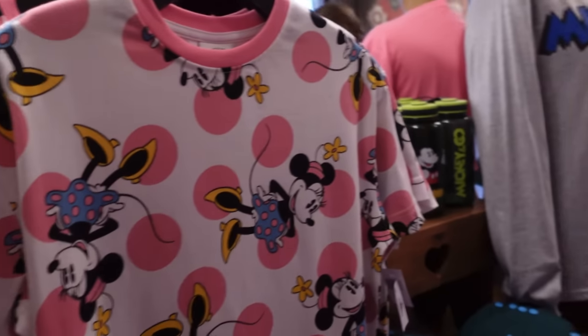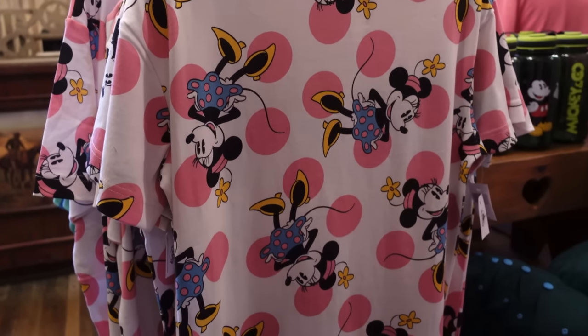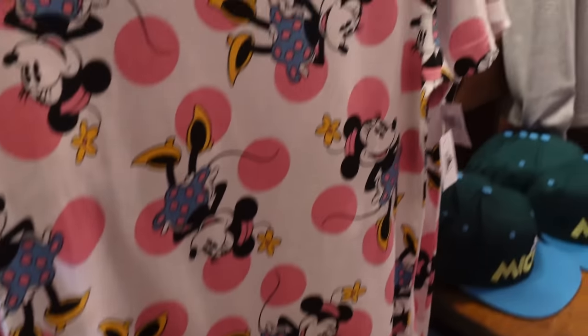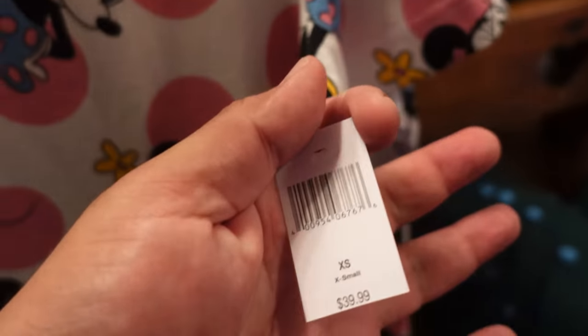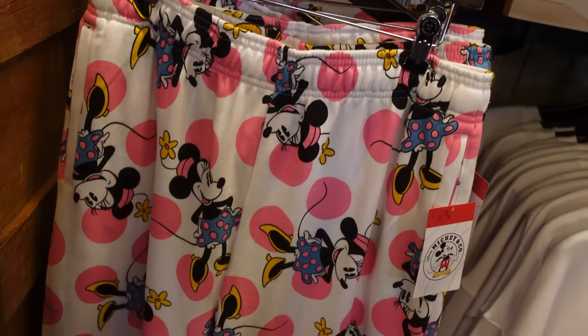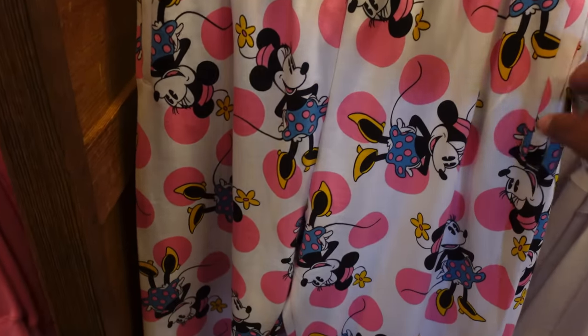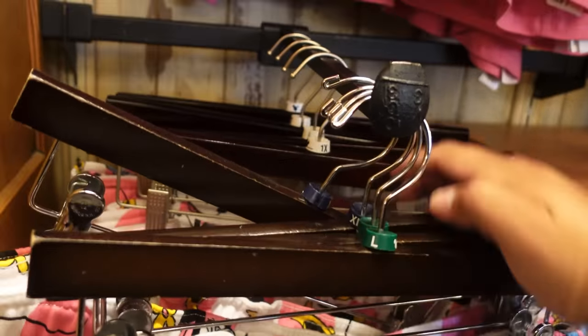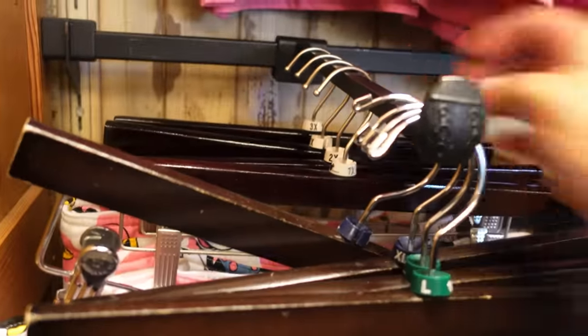But now they have this one. It's got Minnie Mouse and polka dots. This one's $39.99. Sizes range from an extra small to a 3X. And then they even got the pants to match. Pants are $54.99, and they have sizes large, extra large, 1X, 2X, and 3X.